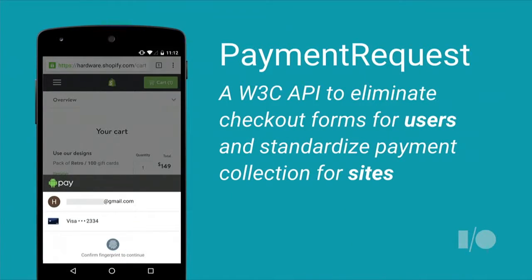So what does this mean? For users, this means that when I find something I want to buy, I can just tap and buy it. I don't have to go through a complicated process of re-entering all the same information. What does this mean for sites, for developers, for merchants? It means that you can focus on creating an amazing and engaging experience for your users and not have to worry about creating a checkout process, not have to worry about optimizing that checkout process. We're really excited to bring you the Payment Request API, which is the way that we're going to make this formless world a reality.